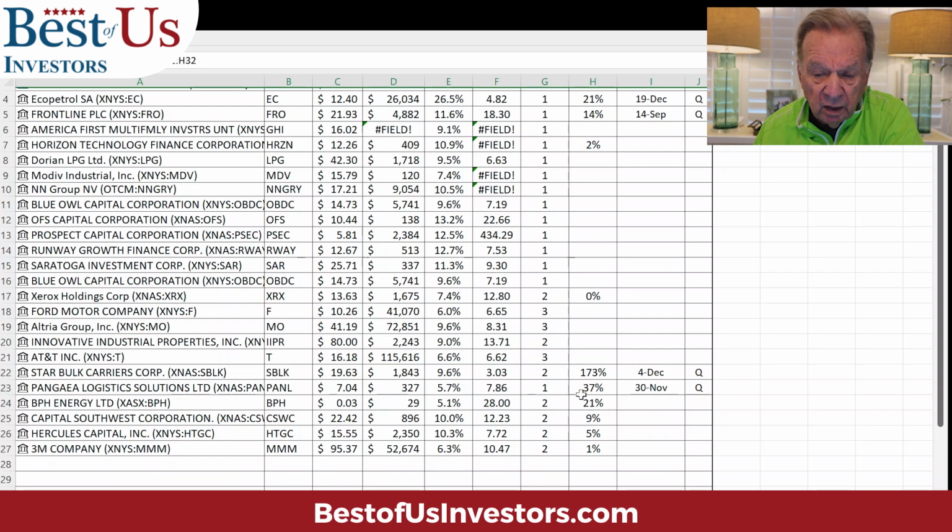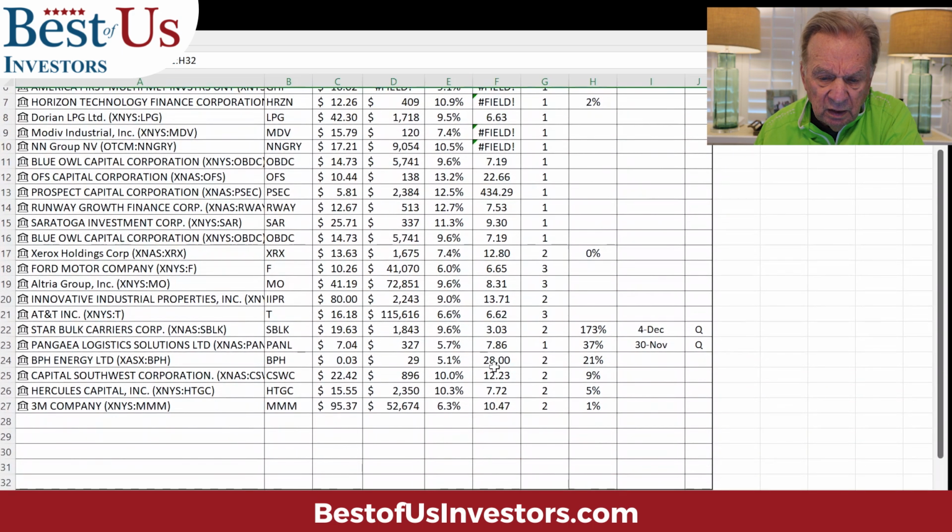The first one that'll be coming available for us to buy is this here, Pangaria Logistics Solutions. It's a ticker symbol PANL, price of $7.04. It's a $327 million company, pays a dividend of 5.7, PE ratio of 7.8. It is a strong buy.